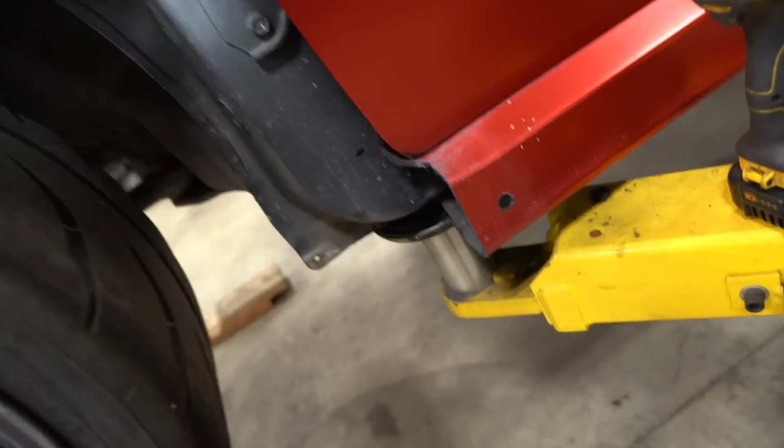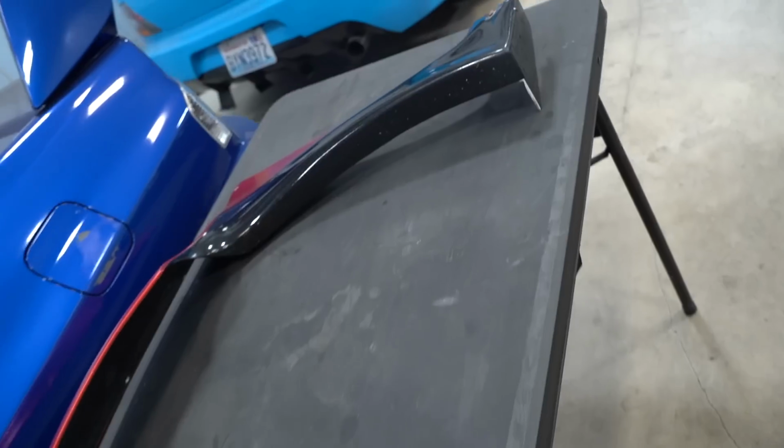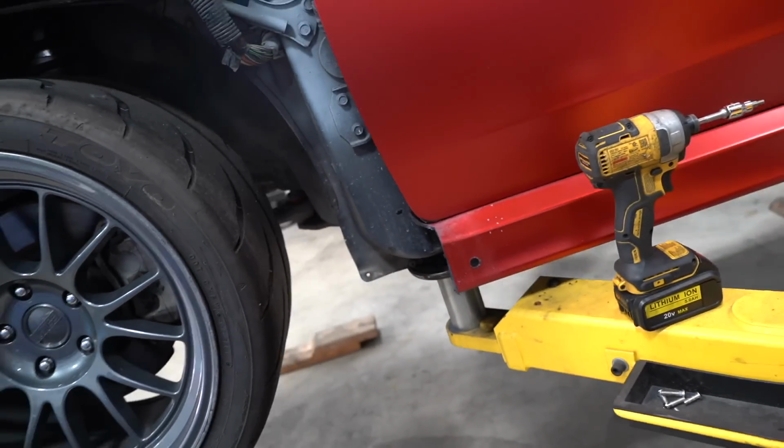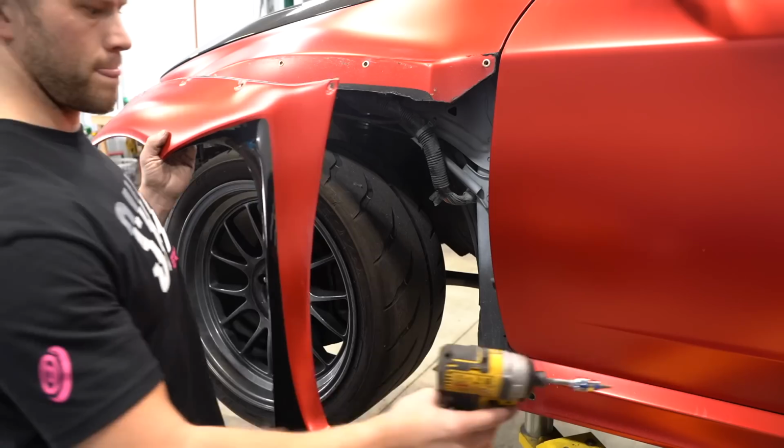I did want to figure out why or how to get this section down here that connects to the skirt to fit better. So I'm gonna do some light mock-up real quick and see what we can figure out.